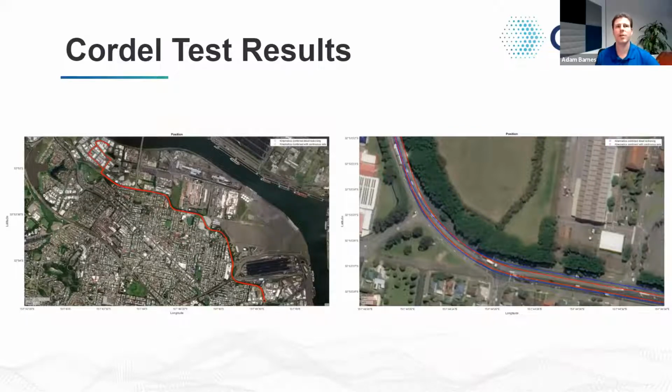Yeah, right. I guess one of the difficult things with testing anything in this space is what is your reference or source of truth. So we're looking here at a test that you've done where you've basically travelled the same road in both directions. How does that help you actually work out the accuracy of the system?